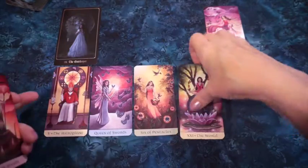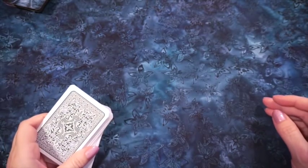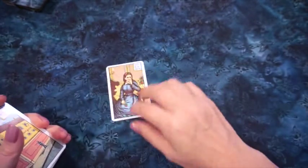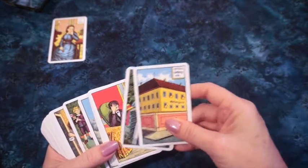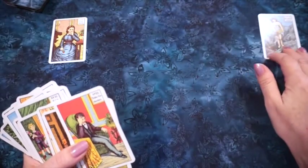So I'm not gonna belabor the point too much. I just really wanted to show you the particular spread, and how you might be able to use it for various different kinds of cards. So whatever card or type of deck you might use, you would pick out the significator, then you would pick out where it is that you want to get to. There it is. Fortuna, good fortune.